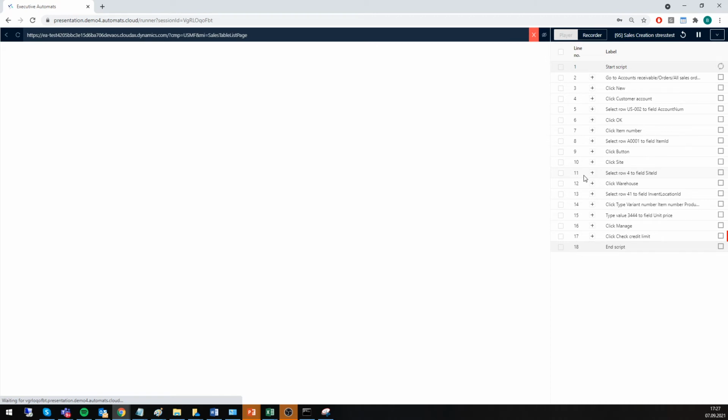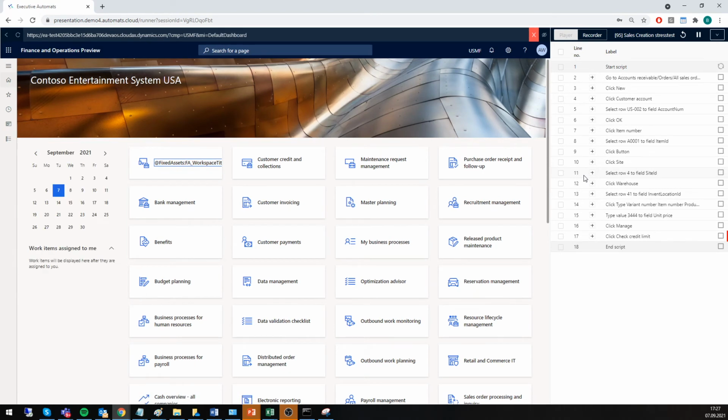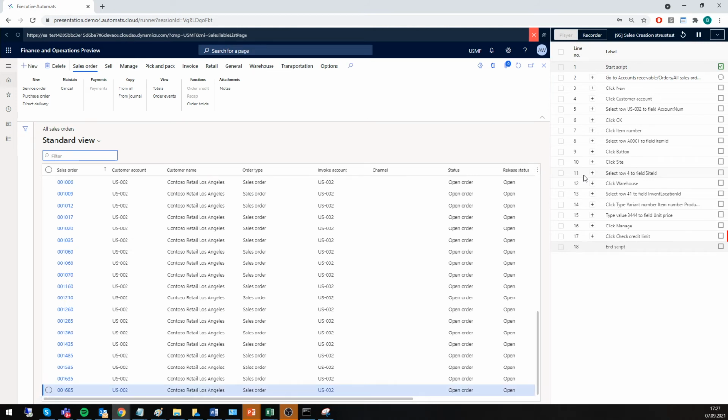And this process actually doesn't need any specific tweaks from the data dependency, because the customer can always be the same, item ID can always be the same, as well as the site location and the price. For processes where we need uniqueness of the data, we are utilizing number sequences or Excel files or some advanced coding to make sure that this will be repeatable.